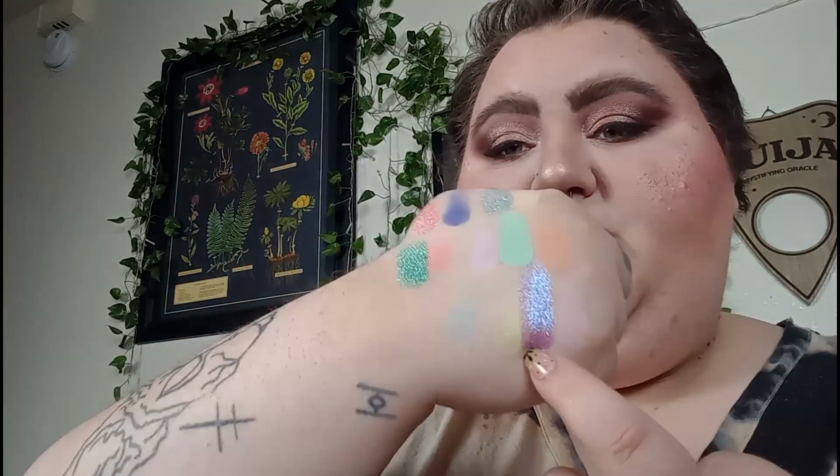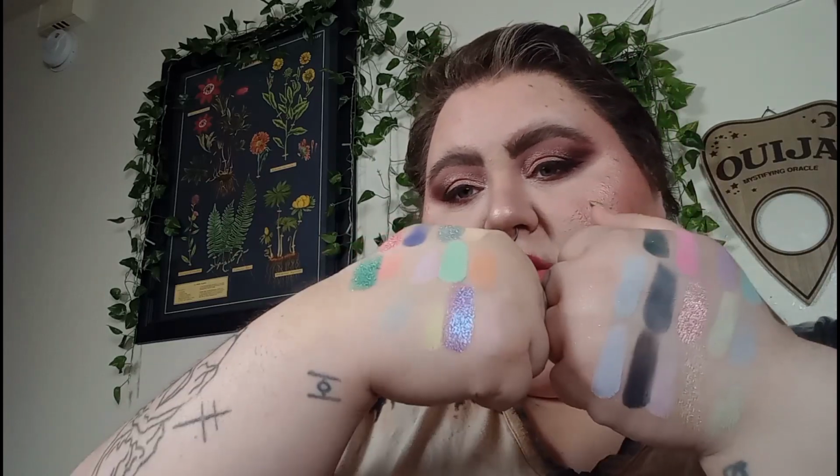Ooh, the shimmers. And then the last three shades are... Oh no, the last two shades are Ruffles and Spooky. So we have Ruffles and Spooky. Yeah, that's my favorite shade of the whole palette, Big Feelings. Gorgeous. So that is the three things I got from Blend Bunny, the two palettes and the eye tape.